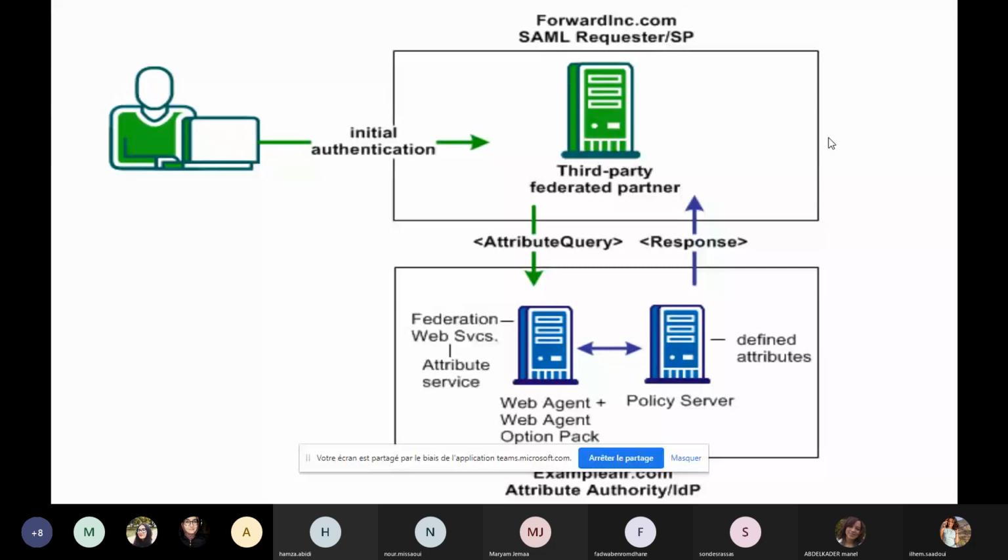Then forwarding.com tries to resolve the attribute by looking up the user in the local user directory, but it cannot resolve the user attribute variable. So it sends an attribute query as a SOAP, which is Simple Object Access Protocol, request to the identity provider, which here is example air.com. And the query request contains the frequent flyer attribute.